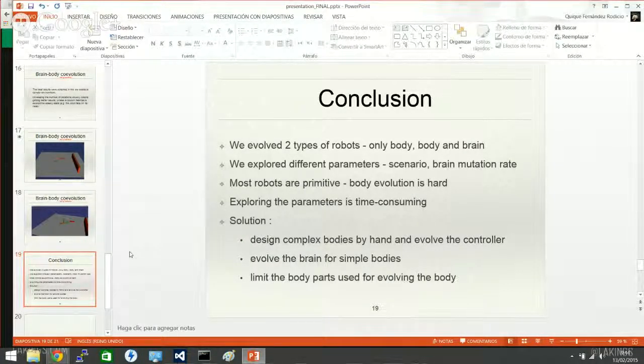We tried to see the effect that the different parameters have on the evolution, like the scenario, the brain mutation rate, and other parameters. And we see that if you're trying to evolve both the brain and the body, many of the robots were really primitive, strange, had too complex a configuration, and couldn't achieve this kind of task in a better way. And it's also very time consuming, not just exploring all the parameters, but running the number of generations you need in order to get a good solution.